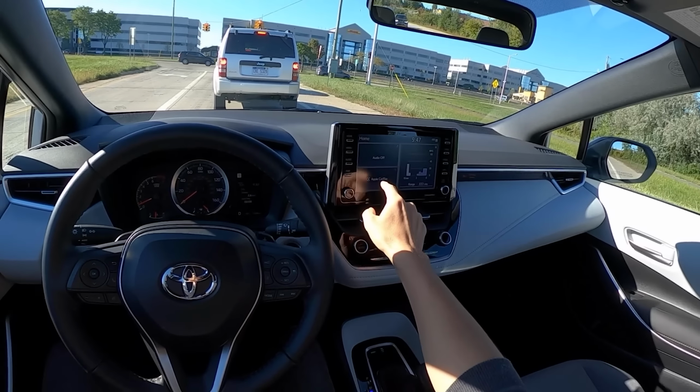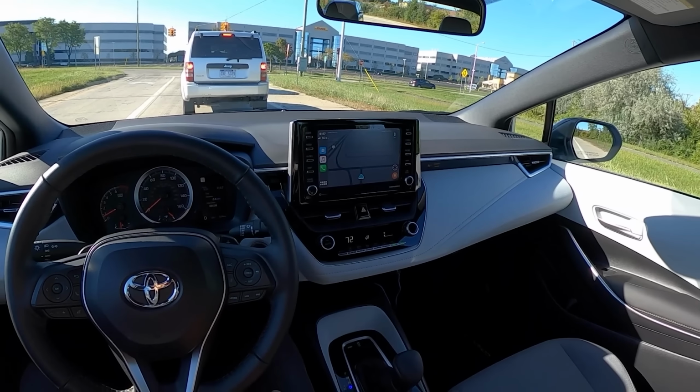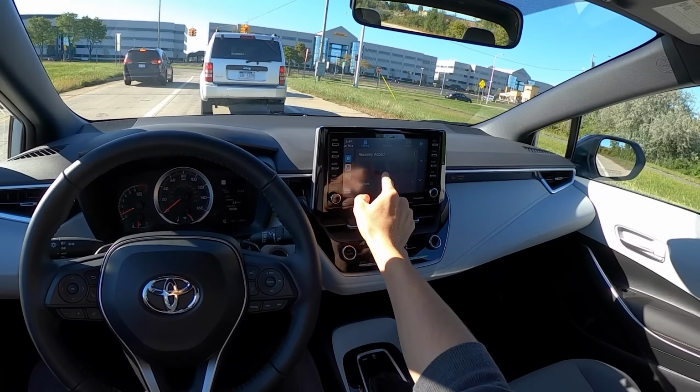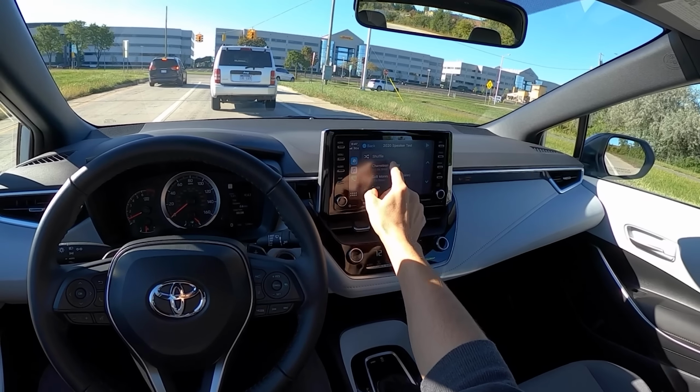While we're just sitting here, let's test out this standard audio system. This is not the JBL like we've listened to in the past. Let's see how it does in our speaker test.